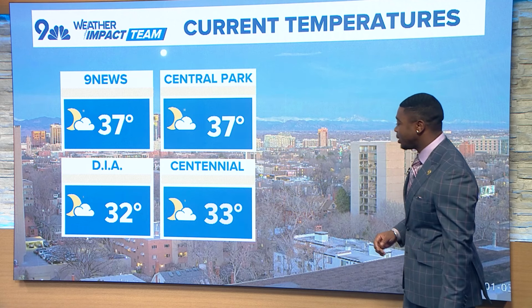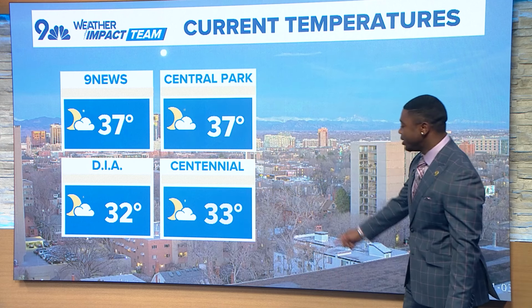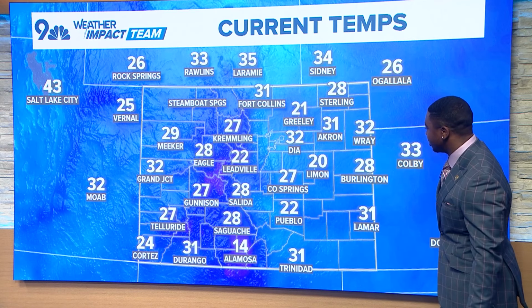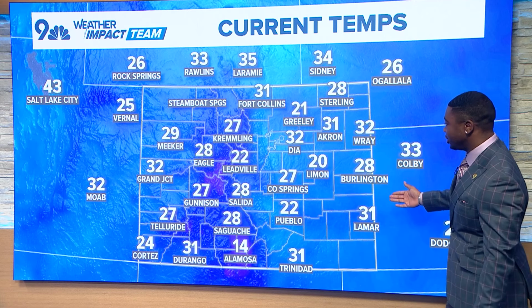But looking at current temperatures, on the cooler side, the upper 30s as well as the low 30s over towards Centennial. You're at 33 degrees, and temperatures across the entire state a little bit cooler towards the eastern plains. You're at 20 degrees in Lyman, and also the upper 20s over towards Burlington, 20s and 30s across the high country. Here's your Denver forecast.